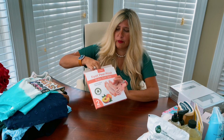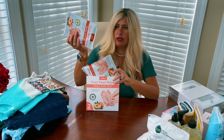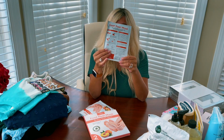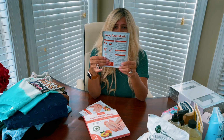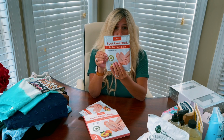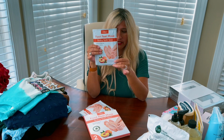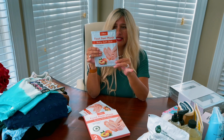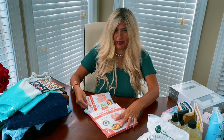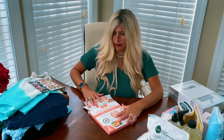I've never used one before, but there are 2 of them, and it comes in a package like this, and it has the directions on the back, and it says that it exfoliates rough feet and prevents dryness. Everything you need, like the directions, all that, you're good to go. It's all on the back. And I think it's in like a peach scent, which sounds really refreshing to me. So those are the self-care items that I got.